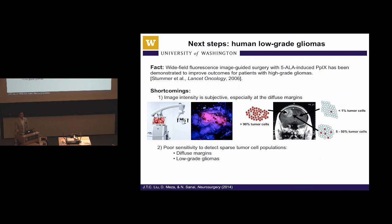In terms of next steps, if I back up, we know that wide field fluorescence image-guided surgery is effective. There have been studies in Europe and in the States, as well as here, showing that this compound known as 5-ALA, 5-aminolevulinic acid, when patients drink it 3 or 4 hours prior to surgery, their tumor cells metabolize this dark chemical into a fluorescent porphyrin, PP9. That is a metabolic marker of the tumor cells, and it's been used to guide surgeries. It has this pink fluorescence that you can view under a surgical fluorescence microscope.